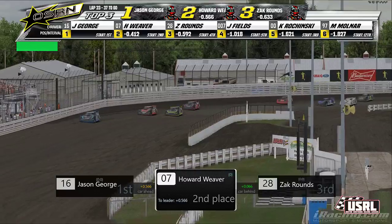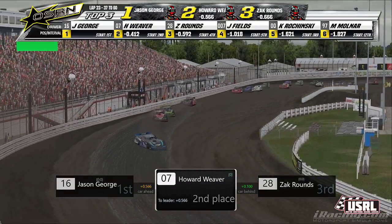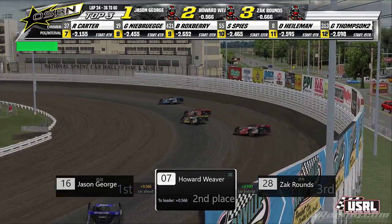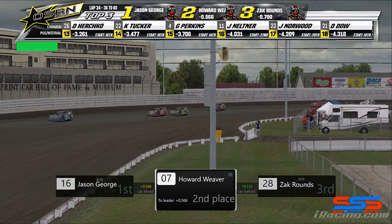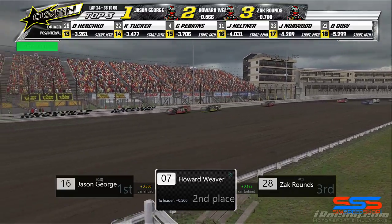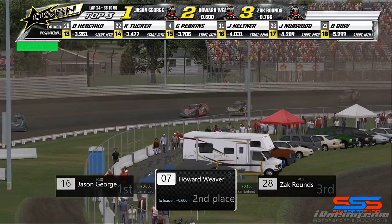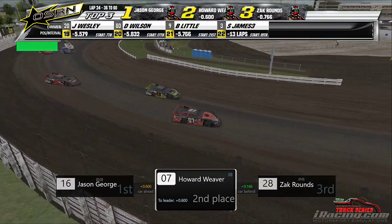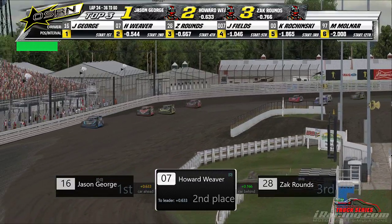Yeah, it is the 28 of Zach. He's trying to throw that thing in there sideways and put everything he's got into it as he looks on the inside. He says, just open the door a little bit there, Howard, and I will knock that thing down. He is doing everything he can. One small slip up by the 07 of Howard Weaver, and that number 28 of Zach will definitely put it there. We were talking about the battle in the back.